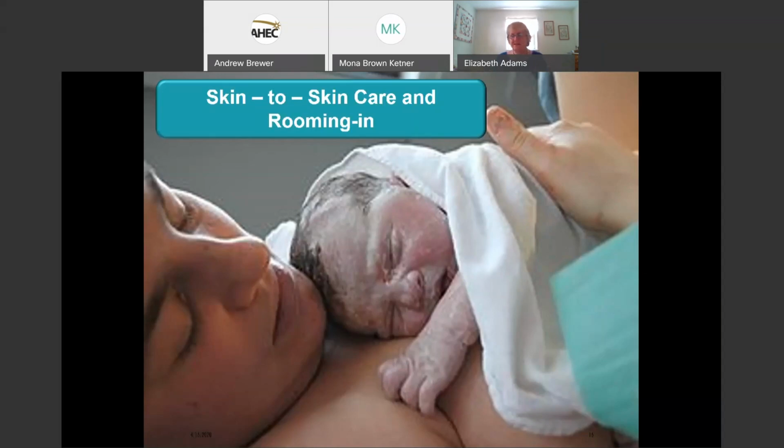You may say, why is skin-to-skin care so important? It's important for the baby to maintain respirations, to stabilize their blood glucose level, to stabilize their temperature. It's important for mom because it keeps that oxytocin level high and is going to help her to deliver that placenta. It's going to keep that process going. It also helps the baby's gut microbiome to get established because baby's there skin to skin to mom and getting that first feeding at the breast.